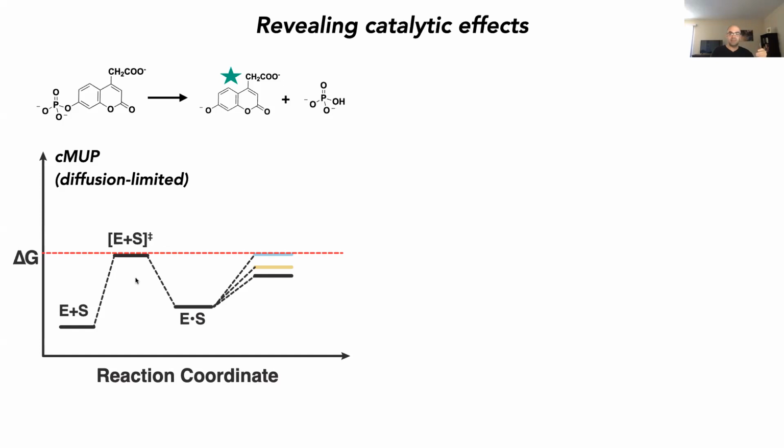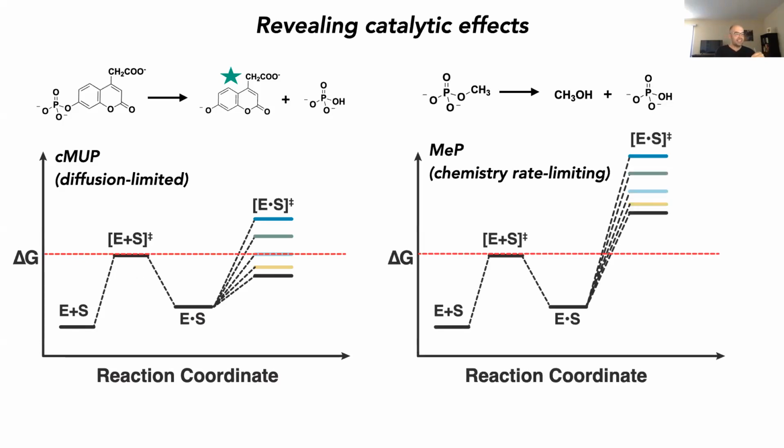We'll still be measuring CMUP at the diffusion limit, and that's illustrated by this red line. It's only when we start making mutations that have more and more deleterious effects on catalysis that we actually resolve them using CMUP.